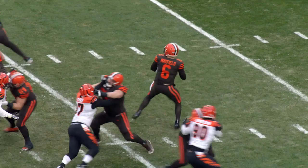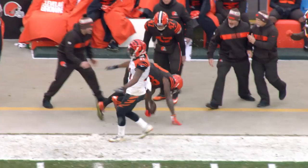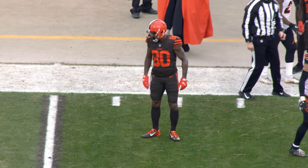He's got the snap. Looks right, throwing down the sideline. Caught over on the far right sideline. What a play. Landry hauls it in. Spectacular catch.